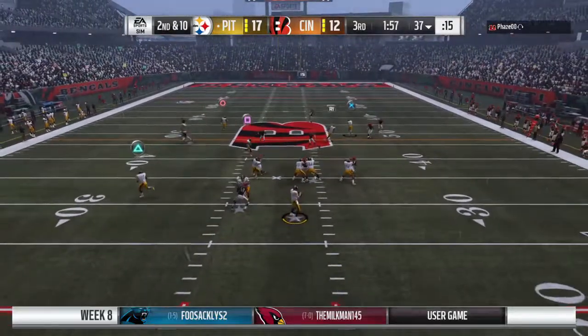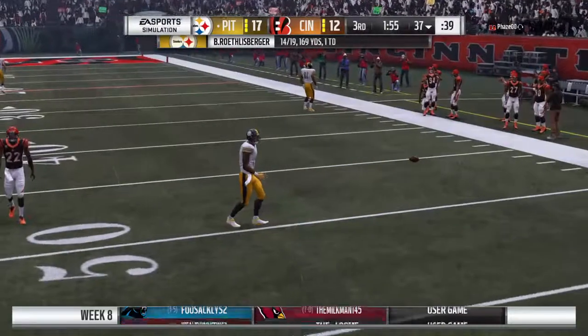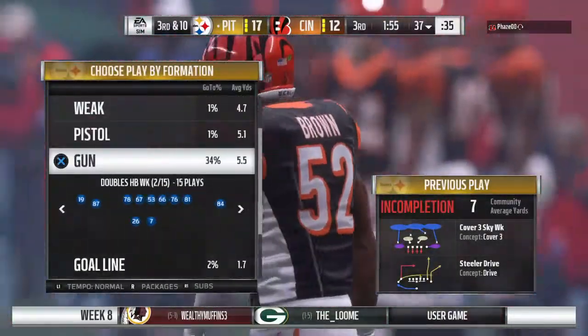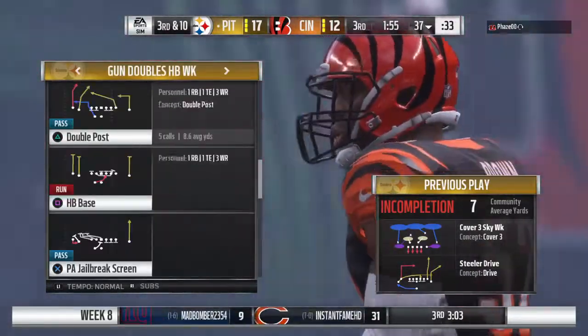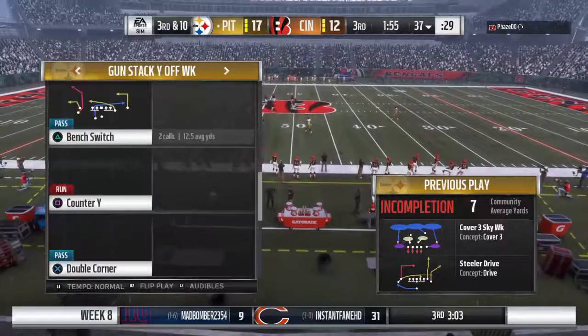On 2nd down, Roethlisberger. And it's incomplete. Let's face it, perfection is something we all chase, whether it's playing this game or whatever we do. Hard to attain, but that's what they were searching for as that pass goes incomplete.